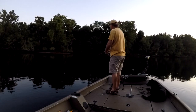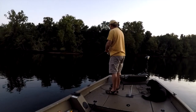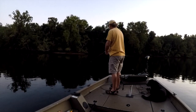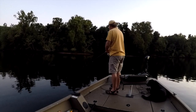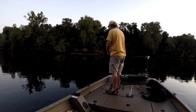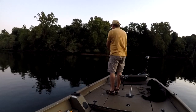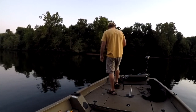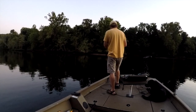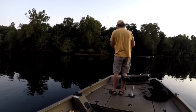I'm throwing it out over that flat, so it's not very deep out there. Probably about 3 feet. There he is, right there. Eat it. Gosh. See, I kind of wish I was fishing my fly rod.